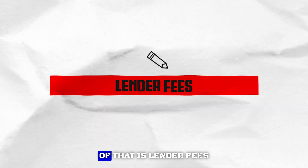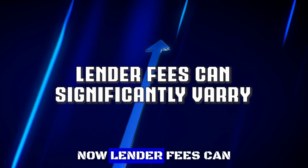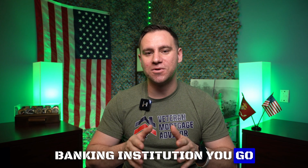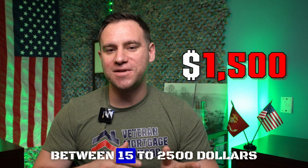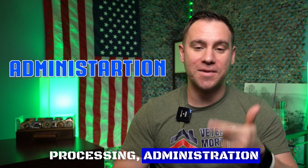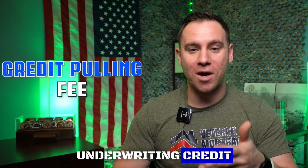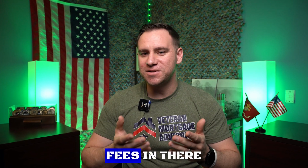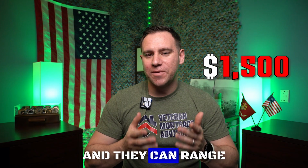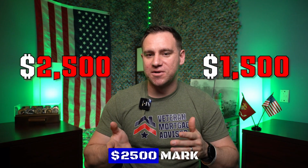Now, one of the other parts of that is lender fees. Lender fees can significantly vary, okay? Depending upon which banking institution you go to, they will start off between $1,500 to $2,500. This makes up for processing, administration, underwriting, credit pulling fees. There's a couple other fees in there, but those are the four big ones that you'll see lenders have, and they can range anywhere from that $1,500 to $2,500 mark.